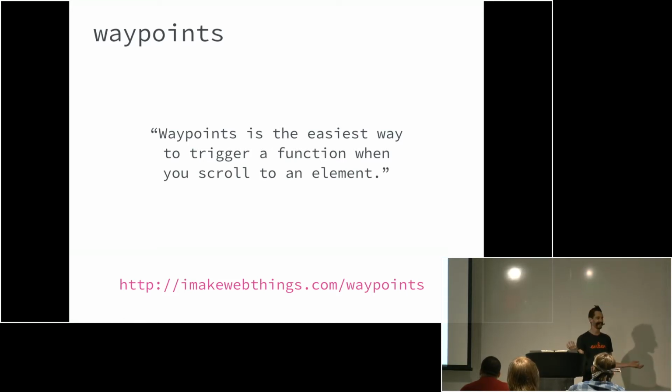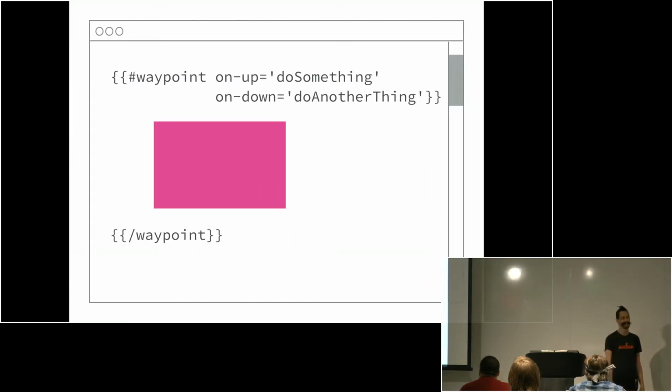So what does it mean when I say you have the ability to execute a function when you scroll something? From the perspective of Ember, it means you have actions that are triggered when you scroll either up to a thing or down to a thing. The idea is you take something, which I represented here as this pink box, and you put this add-on wrapper around it. Then you tell the waypoint helper what action you want to fire when you're scrolling up and this particular item reaches the top, or what action you want to fire when you're scrolling down and this particular item is at the top.